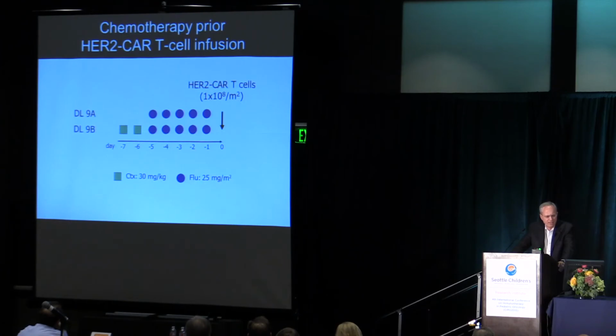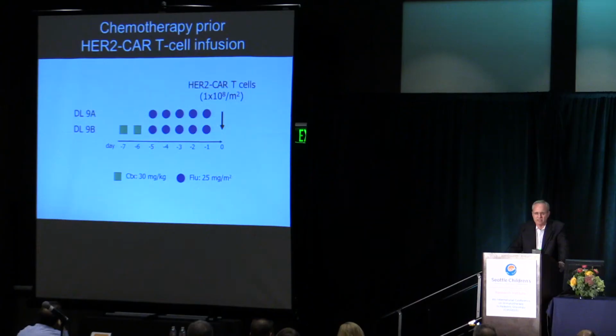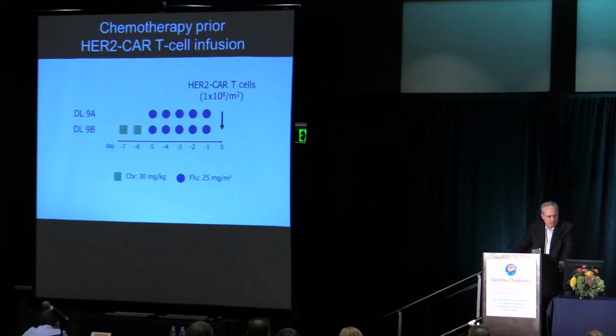You can probably imagine that we were worried, well, worried is the wrong word, but we wanted to be very cautious given the deaths on the NCI trial. So in the end, we decided to have one patient cohort who only received fludarabine, and in the second cohort we decided to use Cytoxan and fludarabine. For those in the audience who are lymphodepleting aficionados, we reduced the Cytoxan dose by half. The standard NCI TIL therapy regimen is 60 milligrams per kg of Cytoxan twice. We've completed the fludarabine arm, and the first patient on dose level 9B is day -4 today.